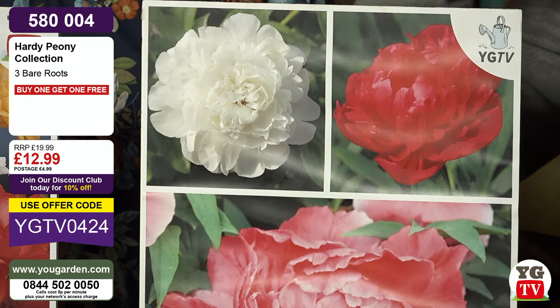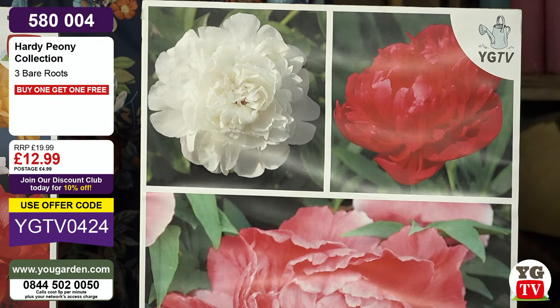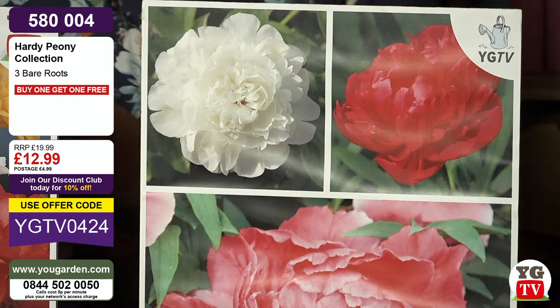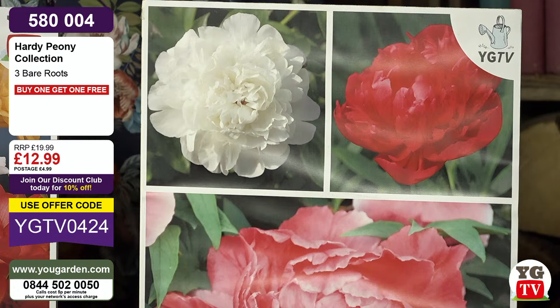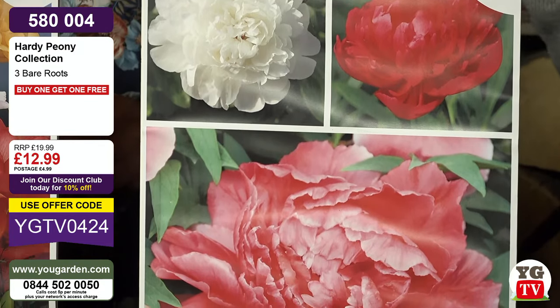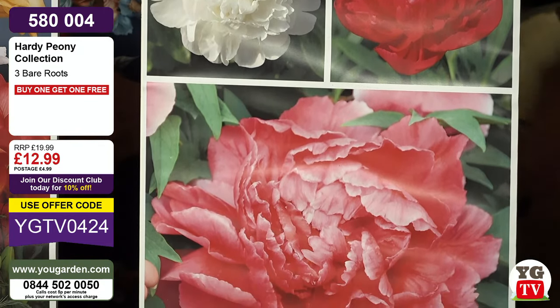Right, white, red and pink in this collection, but if you double up, in fact you don't need to double up, we're going to do it for you. It's a buy one, get one free, so you're going to get six for $12.99. Now, for many years when I grew up, I only ever remember pink or red peonies. I don't remember the white. They actually come in yellow as well, and you can get bi-coloured ones and all sorts. We've got the Bowl of Beauty on our website, which is pink and yellow. But we've got three lovely colours here.